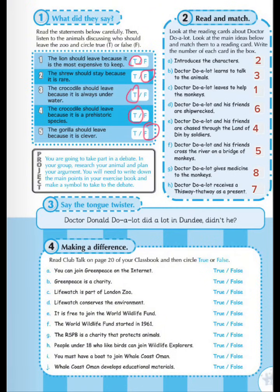Exercise number 3. Say the tongue twister. Dr. Donald Do-a-lot did a lot in Dundee, didn't he? Exercise number 4. Making a difference. Read Club Talk on page 20 of your class book and then circle true or false.